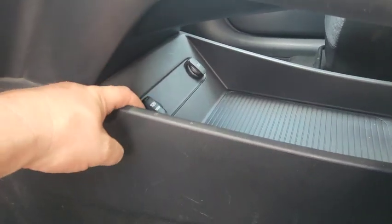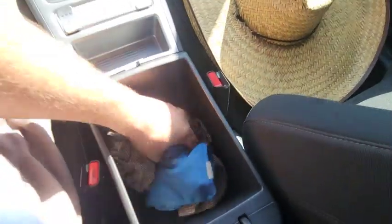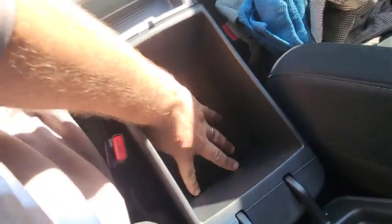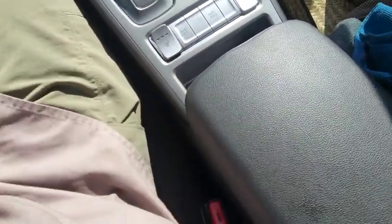You've got a standard cigarette lighter style charge port there, and on the passenger side, you've got a USB fast charger. Behind that, standard fare center console, currently full of my crap. Got my nicer shirt in here so I'm not sweating through it. A couple detailing rags, but you can fit a good deal of stuff in here, and a little coin slot or key tray right there for you.